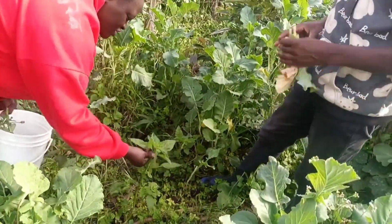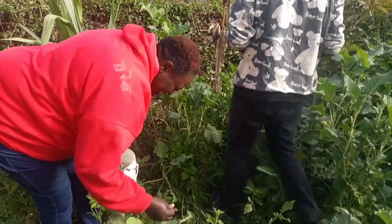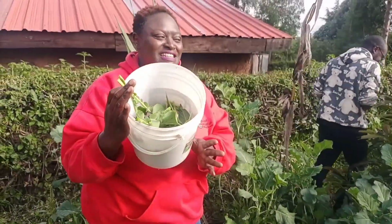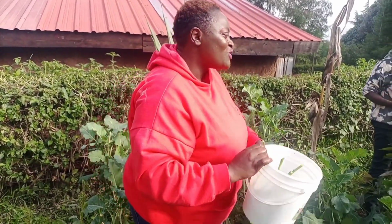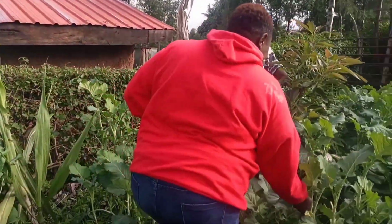Let me continue looking for my. Yeah, I know. You are looking at the time and supper is almost here. That's why an African lady, while going in the garden, has to carry something to put your vegetables in, so that you just go and cook. That's what I'm doing in my friend's garden.